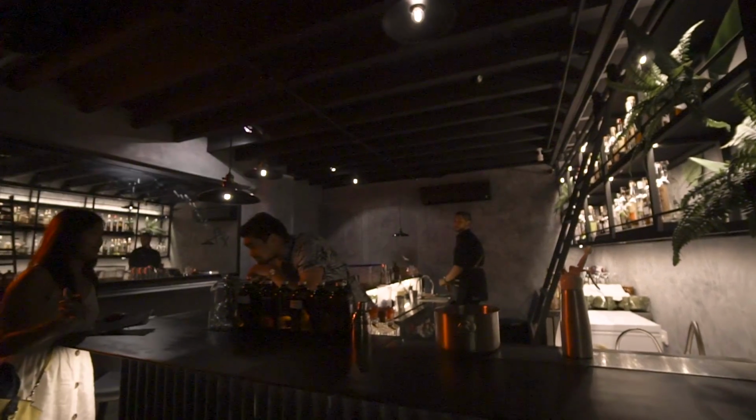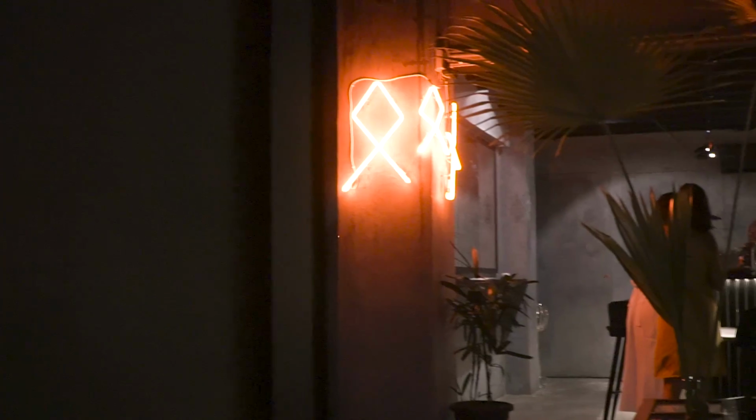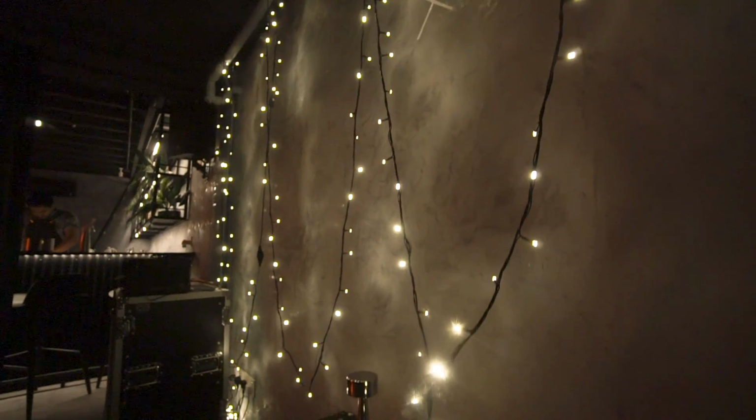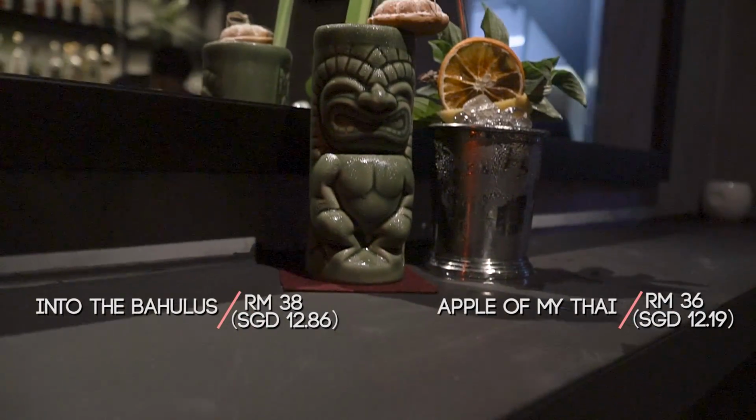So tonight is our ladies' night with our hair down, and we are here to chill. So you've seen how we came through the orange fridge. The ambience here is really good. It's so cozy and perfect for a night out. Yeah, it's totally on point on all its aesthetic. We got 2 drinks tonight.